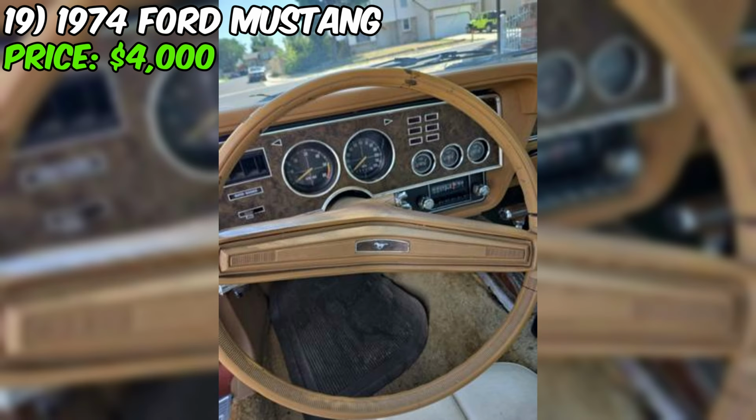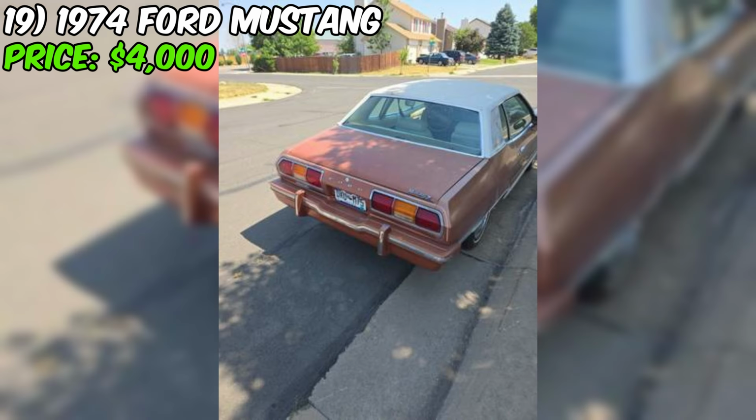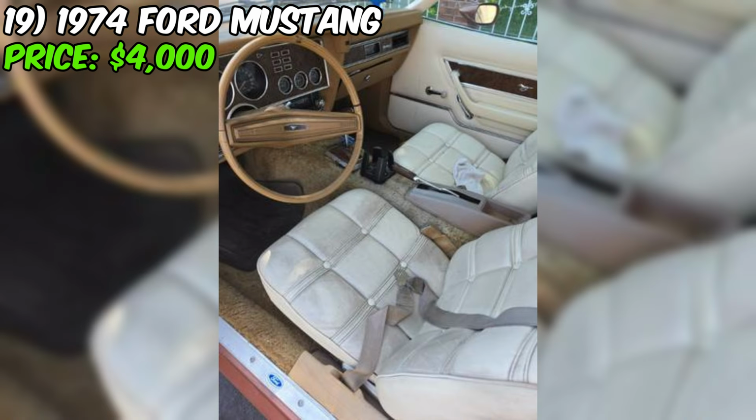So, who is this Mustang right for? Well, if you're someone who loves classic cars and isn't afraid of a little bit of work, this could be the perfect project for you. It's going to take some time and effort to get it back into top shape, but the end result could be truly spectacular. And at just $4,000, this Mustang is priced to sell. Sure, you'll need to invest some money into fixing it up, but when you consider the potential resale value of a fully restored 1974 Mustang, it could be a smart investment in the long run.